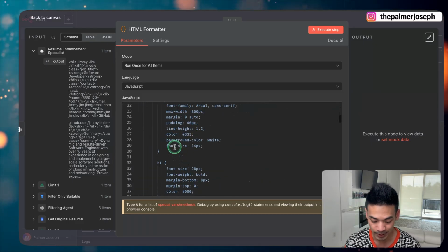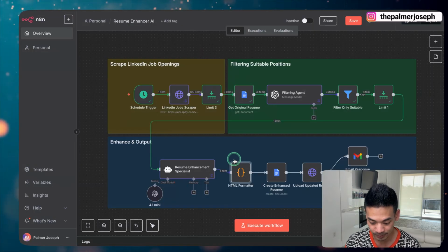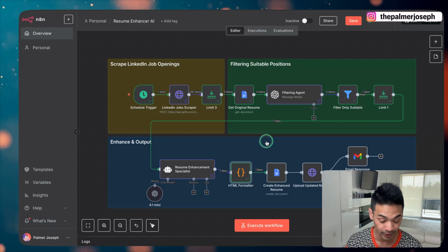This is basically just all formatting. Okay, let's just execute the step. And if you need help with that, just go into Claude and ask it what to do, and I'll give that to you. I don't know how to code.